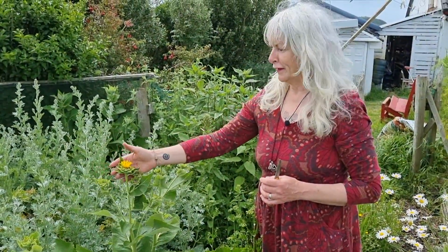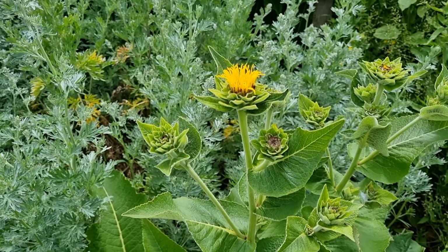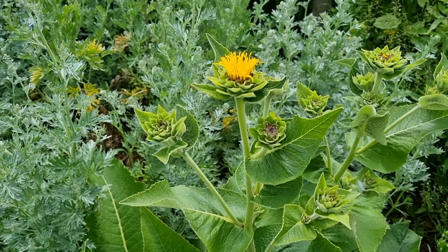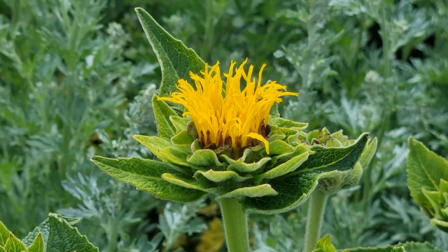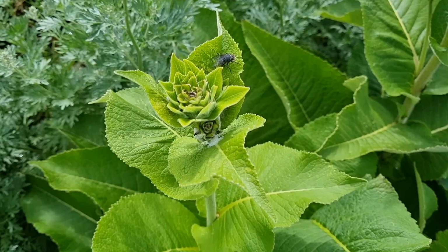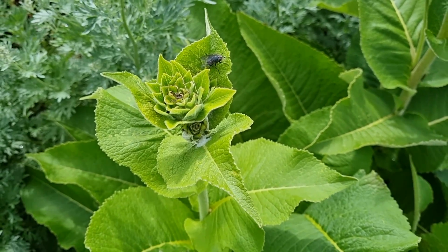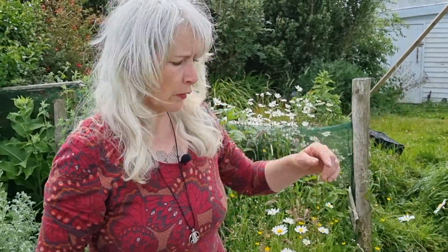And look, the elecampane is beginning to flower. The first little flower, and others are popping up around it. This is a wild sunflower, but it's a fantastic remedy for the lungs. All kinds of problems, including bronchitis, emphysema, asthma, anything really. And it's the roots that we use. So, mullein is coming up.